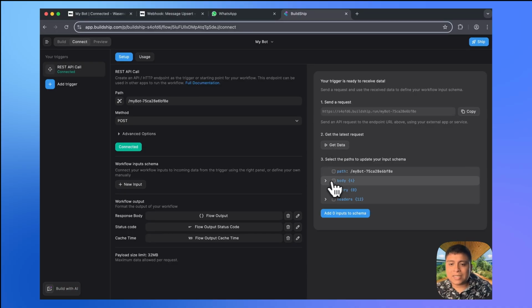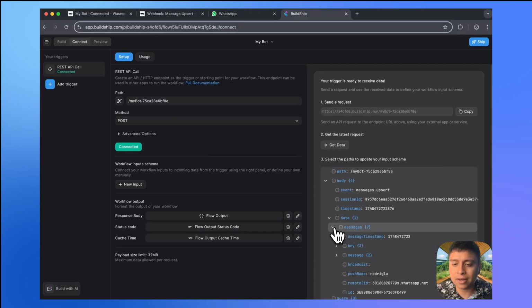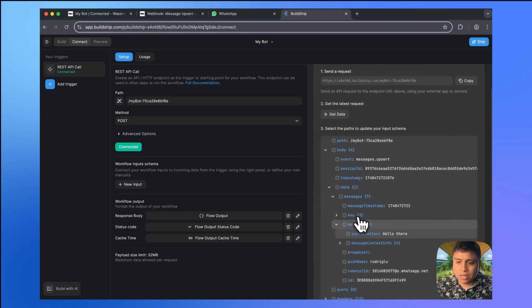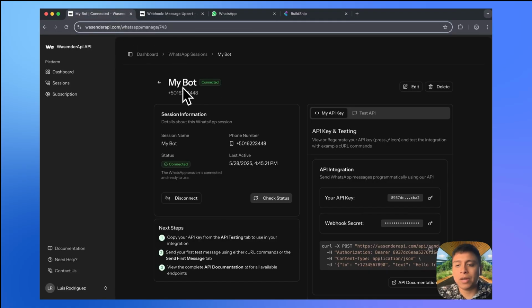And it looks like there is. So let's expand this body. We get the event and then we have a data field, and hopefully in here we'll see that message that I just sent. So message in conversation, hello world. Perfect. Great. So we've now connected the WhatsApp sender API bot that we created to our BuildShip flow.